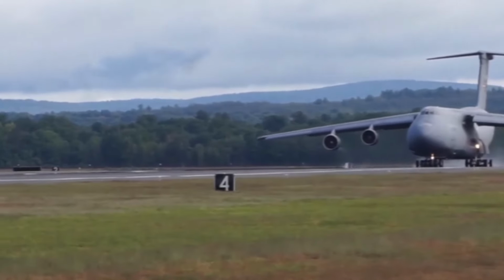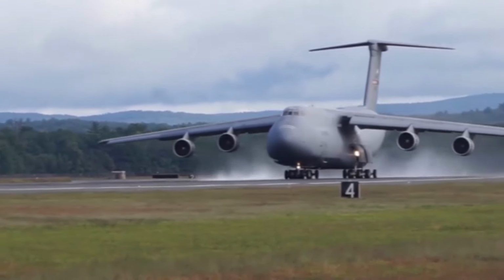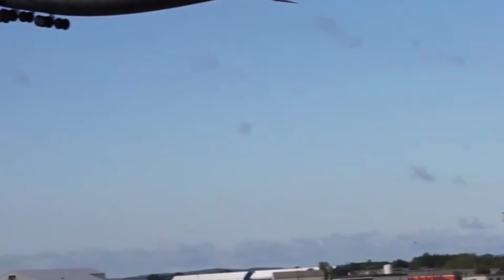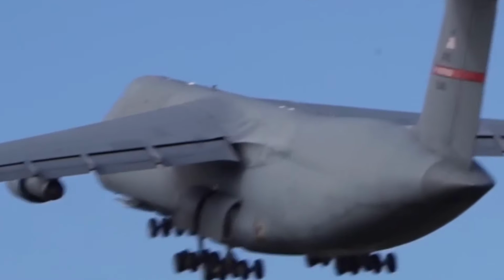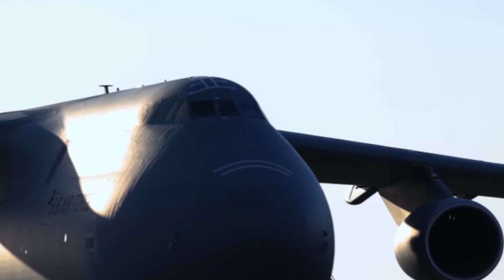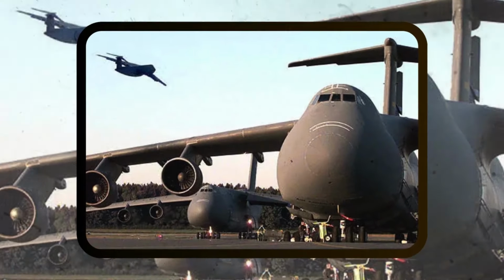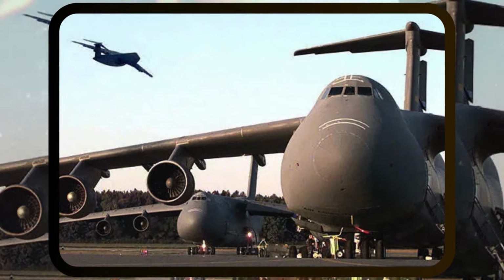But it's not just about the numbers, it's about what these engines make possible. Without them, the C-5 wouldn't be the legend it is. They're the reason it can transport massive cargo across the globe, reach remote locations, and keep military operations running smoothly. It's no exaggeration to say these engines are the soul of the galaxy. They're not just powerful, they're the key to this aircraft's extraordinary capabilities, transforming a massive machine into a marvel of engineering.